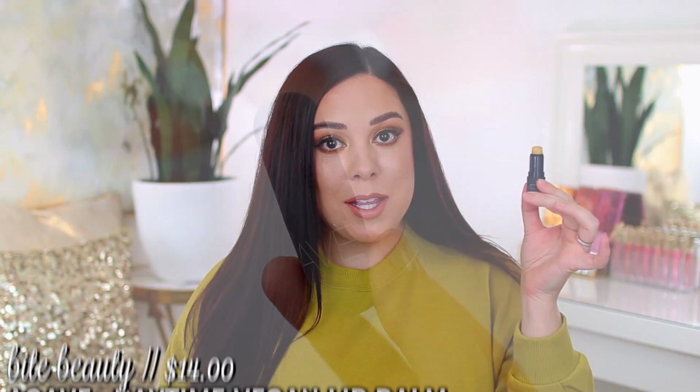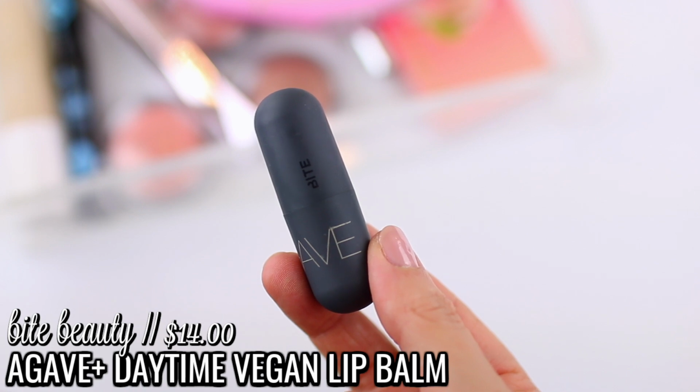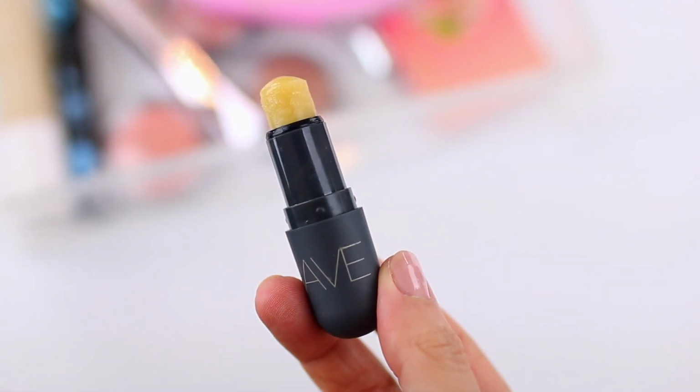Okay, so Bite Beauty recently redid the formula for their Agave lip balm, and I feel like when products are reformulated, they're automatically on everybody's X list who loved the original formula. It does suck when a brand reformulates one of your favorite products, and I feel like this lip balm was a staple for so many people. But they actually reformulated it to create a completely vegan formula because it used to have lanolin in it. I don't know which product they used to replace the lanolin, but I never actually tried the original lip balm, so I don't know how they compare, but I love the reformulated version.